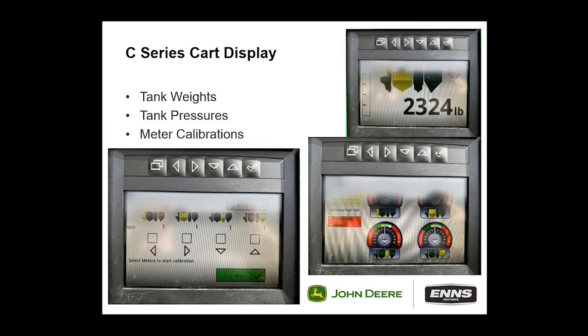We can go through each tank and we can actually read how many pounds are going into the tank. There is the bar there on the left-hand side that will fill up, and that's because of the sensor inside the tank that will reflect as the tank fills. So it's kind of handy. You can see your weights and things like that as you're filling the cart. So if you have a rough idea as to how many pounds you need to finish the field, it can make things a little bit more accurate.